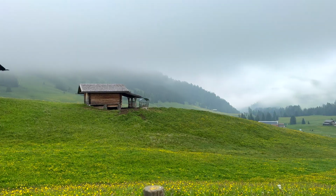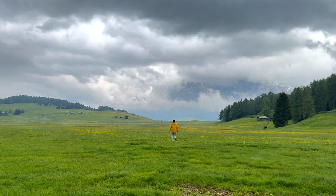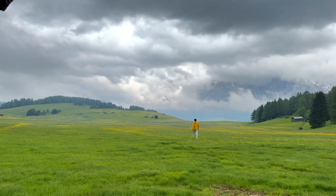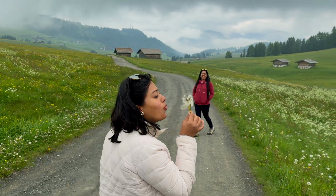Even though it was cloudy when we visited, we instantly fell in love with this place. We never expected it to be this breathtaking. We loved it so much that we are already dreaming of returning for a few days to hike and relax at this amazing place.